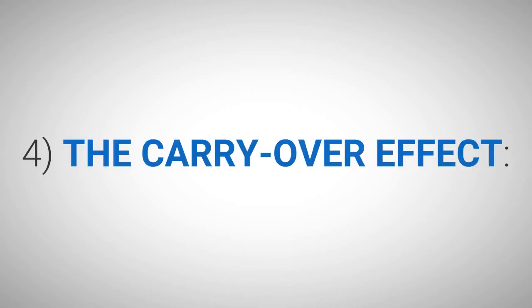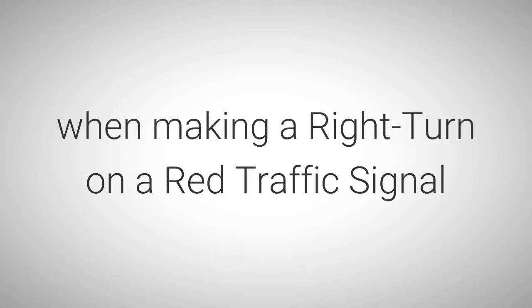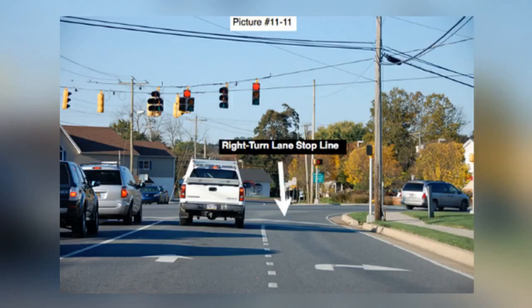4. The carryover effect. Many Delaware motorists no longer stop on a red traffic signal when making a right turn on a red traffic signal even when there is no yield sign present. Picture number 11-11 below is an example of a properly designated intersection that will unquestionably be abused by Delaware motorists who mistakenly believe that since the traffic signal is not directly over the right turn lane, it does not control right-turning traffic. Guaranteed, few Delaware motorists will come to a full stop when turning right on a red traffic signal in this intersection.